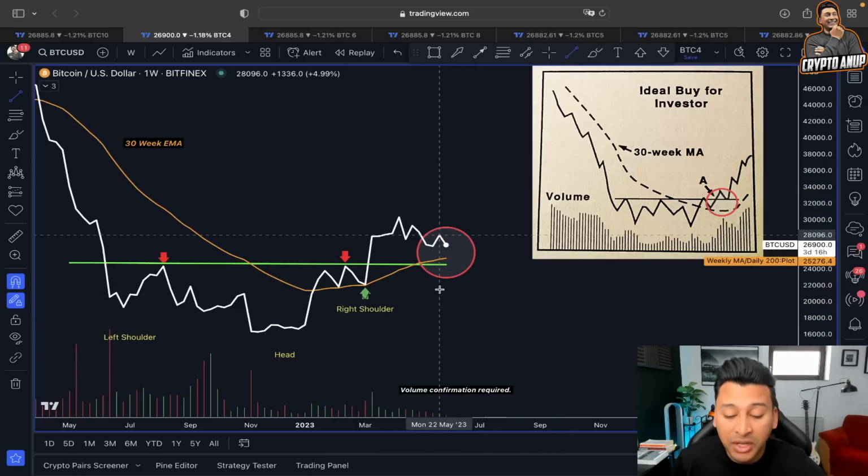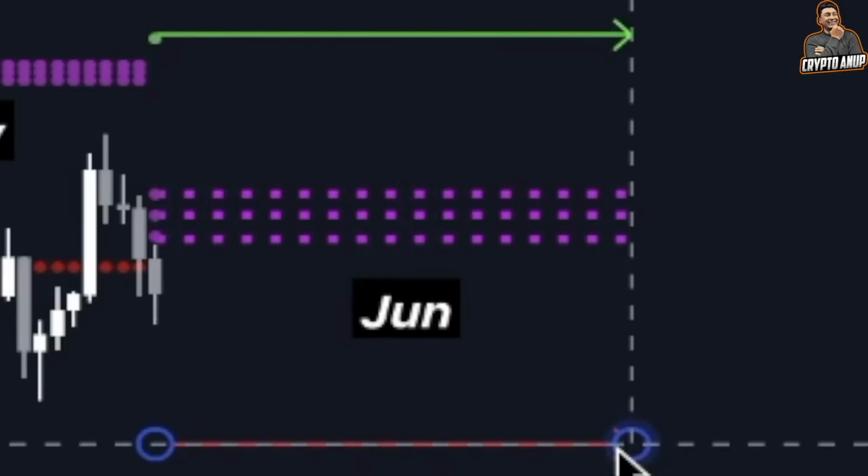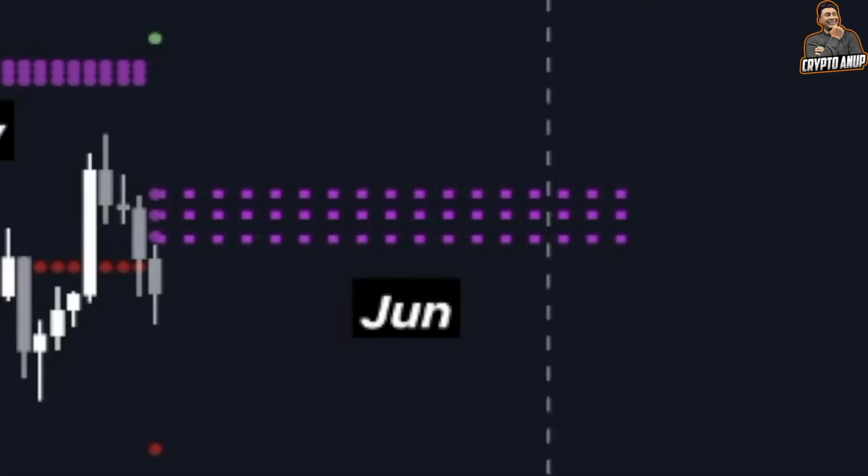So in our case, in a bigger picture, you can see this ideal buy for investor also makes sense, and even the weakness what we can see here makes a lot of sense. I mean, price getting attracted towards the monthly S1 line before deciding the trend direction.